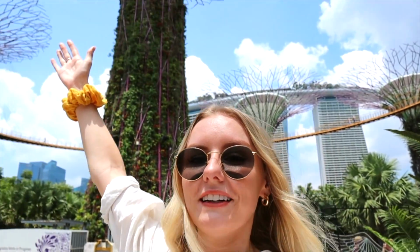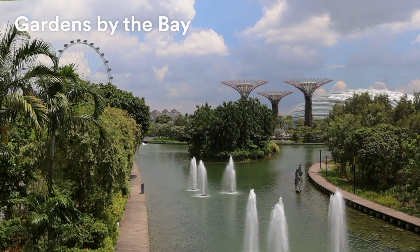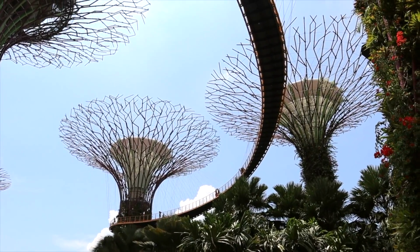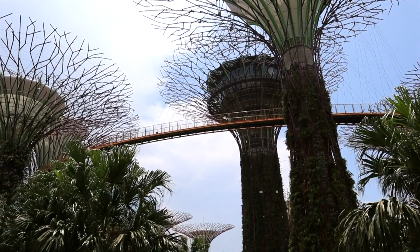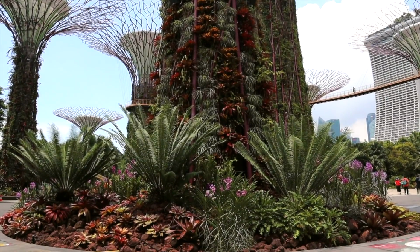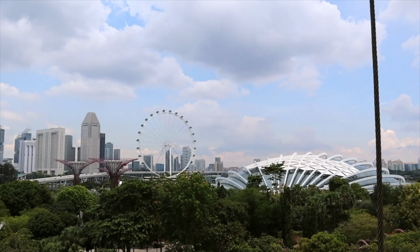Okay, it's our last stop of the day. Welcome to the incredible Gardens by the Bay. Gardens by the Bay is one of the most impressive parks that Singapore has to offer, with its spectacular supertree structures, giant greenhouses and skywalk over the gardens. Walking around the park is free of charge, but there is a charge to enter both the greenhouses, which by the way are freezing cold and not humid as you might expect.